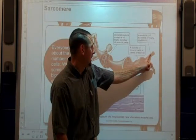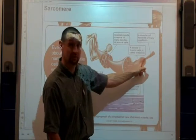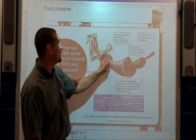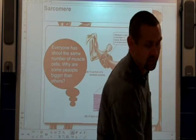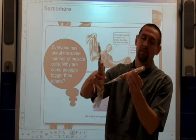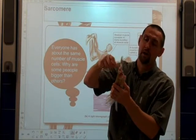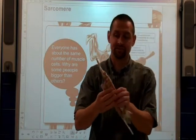Here's a muscle cell. It's going to be part of this large bundle of muscles. We call that a fascicle. This fascicle is part of a larger set of bundles, which is part of a larger set of bundles, which is part of the actual whole muscle itself. So I just kind of illustrated it with some pencils. Here we have a fascicle consisting of several muscle cells, and that's part of a larger bundle of muscle cells, all covered with connective tissue.